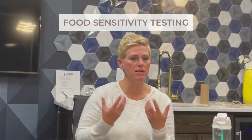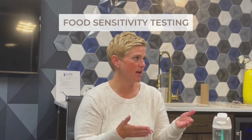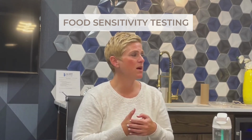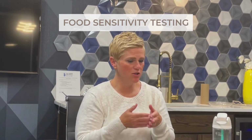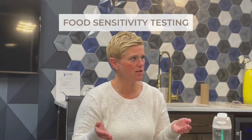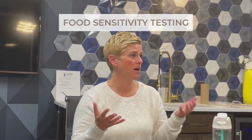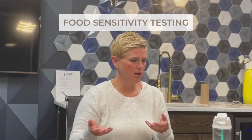So when we talk food sensitivity testing in the clinic, it's really about just saying, does your body like this or not? And then once we identify what something might be, what I always recommend is to give it 2 weeks where you really just cut that out and see how you feel over the course of that 2 weeks. A lot of times, depending on how severe people's symptoms are, that's enough to change their diet.